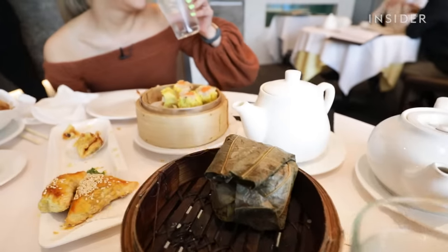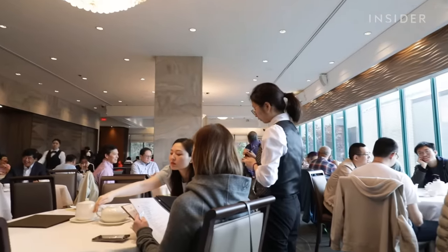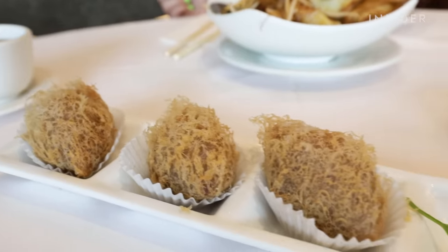And finally, Dynasty. Dynasty was more on the higher end scale of things. It was fine dining, kind of. I think the biggest takeaway for me is that Dynasty got me to like foie gras and got me to like taro even more. So that's what I have to say about Dynasty.